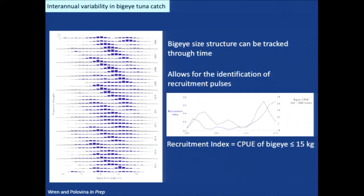And what they've found is this recruitment index peaks about 2 years before catch rates for the whole fishery peak. So you catch a lot of small bigeye tuna, and then 2 years later, you catch a lot of older, bigger bigeye tuna. That's really helpful in getting a sense of what might happen a year or two into the future. But it begs the question of what is driving those recruitment pulses in the first place. What's happening in the environment to lead to these peaks of small bigeye tuna?